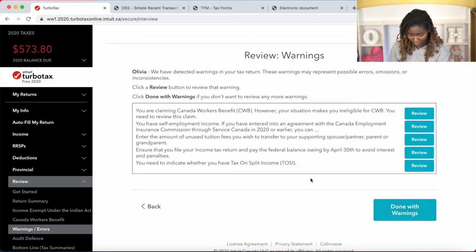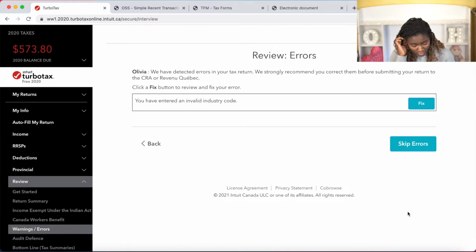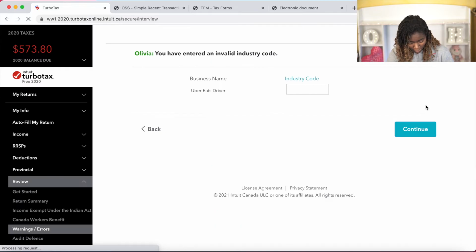And then here's a bunch of reviews, done with warnings. We have detected errors in your tax return. We strongly recommend you correct them before submitting your tax return. Click a fix button. You have entered an invalid industry code. I don't have an industry code.